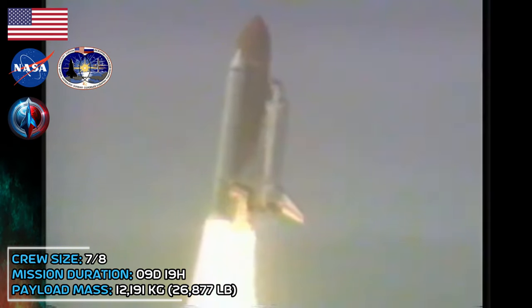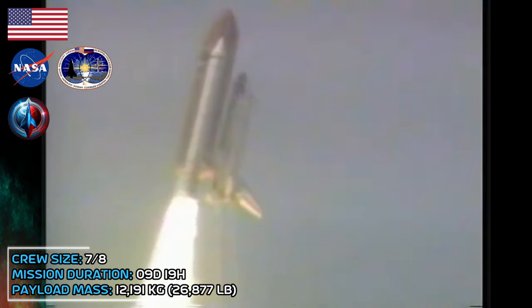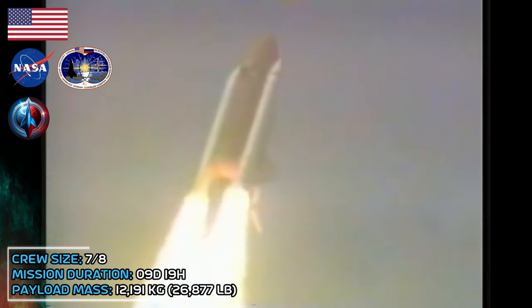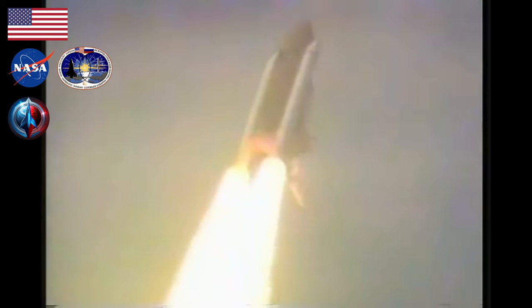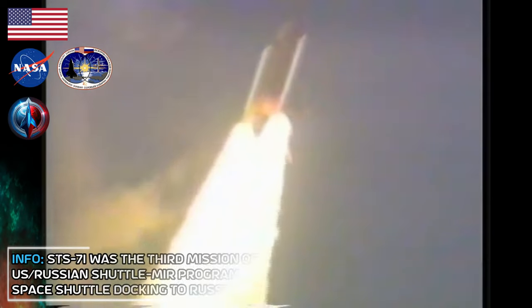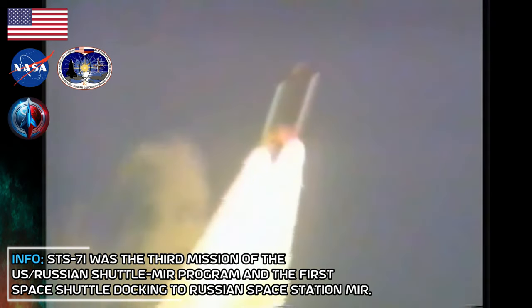Houston. Roger, roll, Atlantis. Atlantis is completing a roll maneuver as the vehicle turns into a heads-down position on course for a 161 nautical mile orbit and rendezvous with Space Station Mir.